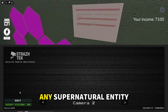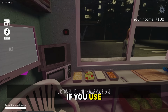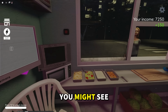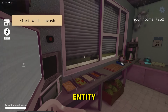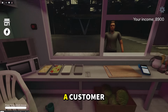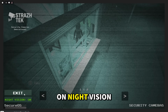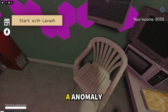You want to see if there's any supernatural entity riding on the customer's back. If you use night vision mode, you might see something strange, such as the customer dancing. Or if you use night vision, you might see the customer just completely turn into a supernatural entity. If you see multiple people that look the same, like duplicates of the customer, then you know it's an anomaly as well. If you see anything strange like this, if I turn on night vision, the guy disappears. Obviously, this is going to be an anomaly.